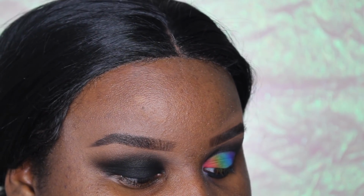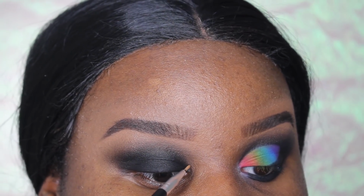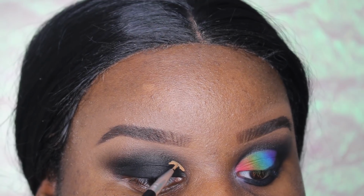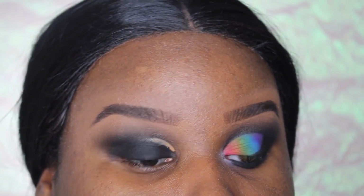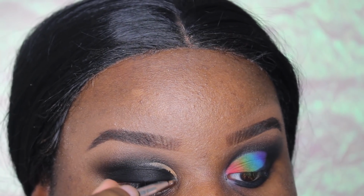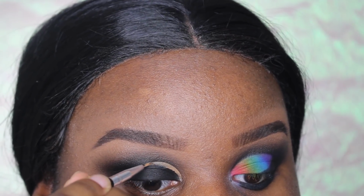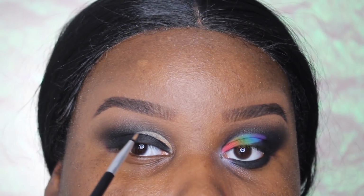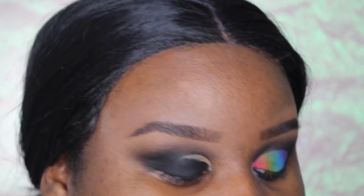So I'm just going to take some concealer on the back of my hand. I'm just going to be cutting my crease like I'd usually do, like starting off that way. And then it's going to be like an oval shape. So I'm just going to start cutting the crease like I would usually do. And then instead of just stopping it right in the middle of my eyes, I'm going to bring it in like an oval shape.